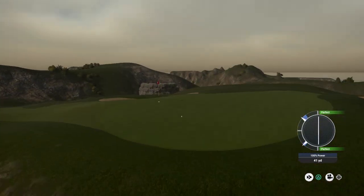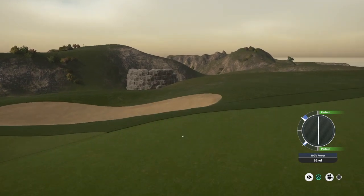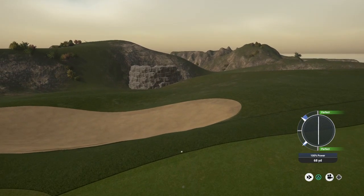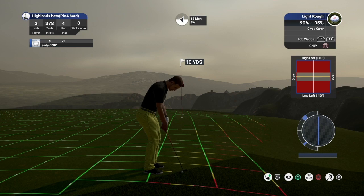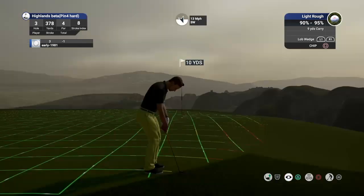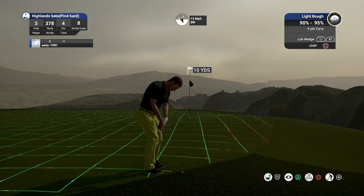Great execution. Is it going to sit down? Come on, bite, bite. Wow, didn't bite as quickly as I would have liked. But it was a 9 iron into firm fast greens. Just didn't sit down quickly. Oh, now we are going to be chipping once again from the fringe or the light rough. Let's see if we can get this one close.